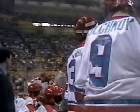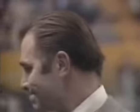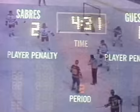Perreault got to the line, stopped there. Martin going up with Dudley, and the Soviets break that up. Gamayev gets a lead pass out, and it's knocked back outside the line and in again on the offside. From Memorial Auditorium, the Central Red Army and the Buffalo Sabres, Game 3 of Super Series 80. And the Soviet coach, Tikhonov, looking on, obviously very concerned as the Sabres lead 2-0. Puck is backhanded around the boards.